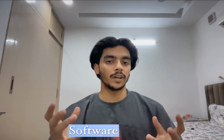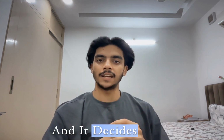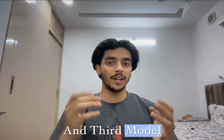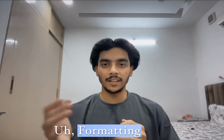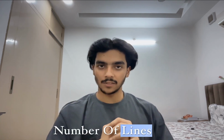And think of it like a software team. One model acts as a tech lead, it plans the project and decides what needs to be done right now. Another model focuses on deep reasoning and solving complex problems. And a third model handles repetitive tasks like writing boilerplate code, formatting your code, making it more efficient, reducing the number of lines of your code.